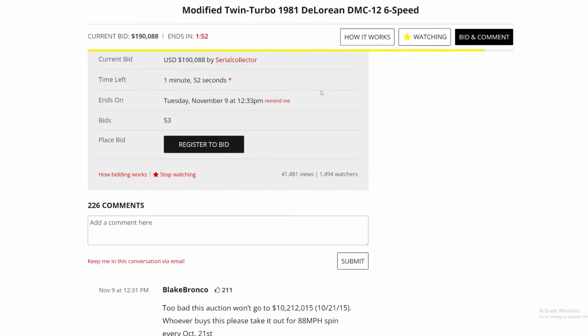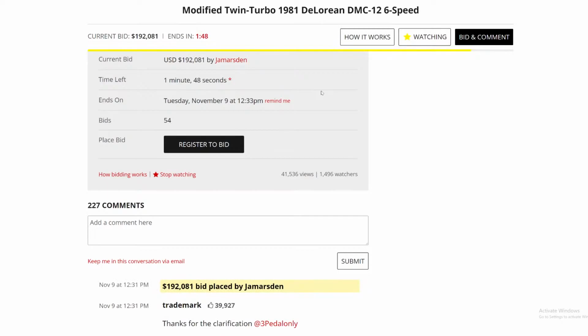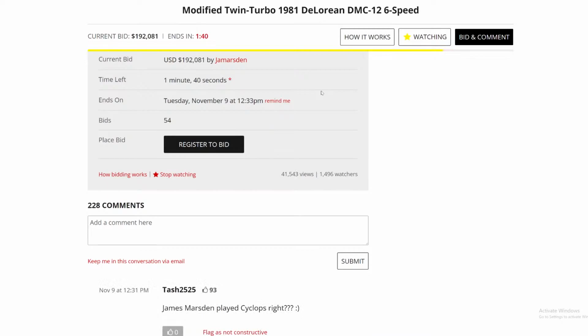So here we are at 188, 190, 190,88. Yeah, and I do agree. It was a tremendous amount of engineering that went into this car. If you followed the build series, it's pretty innovative stuff. So right, the second time around, probably cheaper since it worked out all the issues, but who knows?